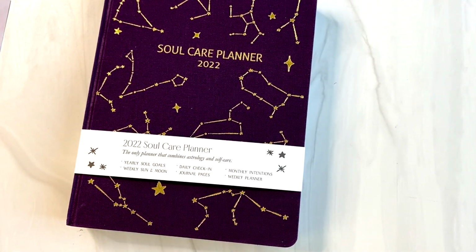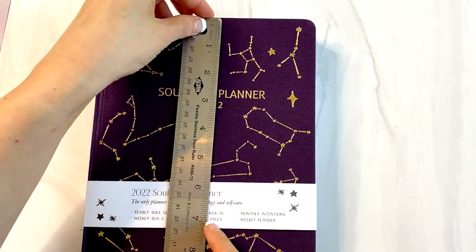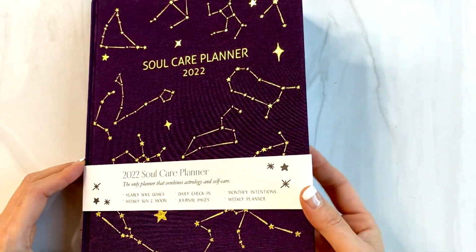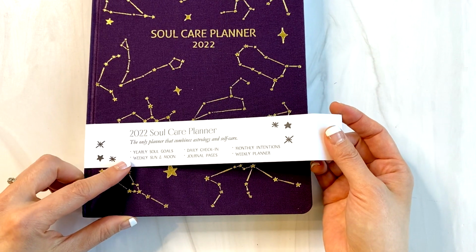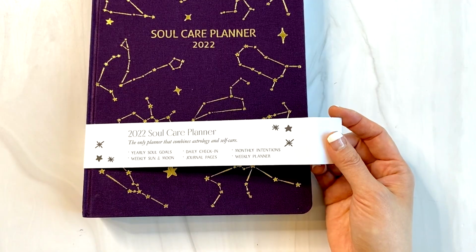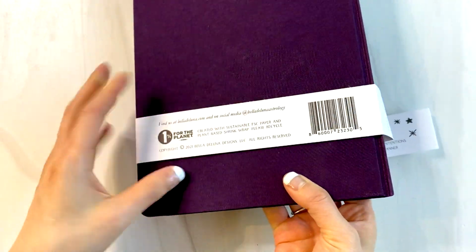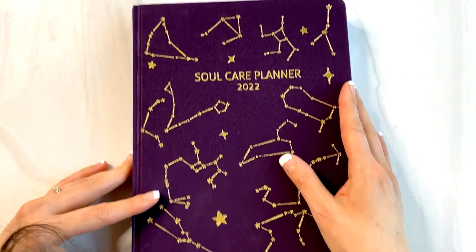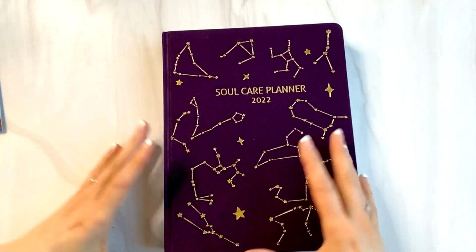All right. So this is actually pretty big. I don't know if you can see this. This is 7 inches wide by like 9 inches tall. So 7 by 9. It has a nice little lap band: "Soul Care Planner, the only planner that combines astrology and self-care. Yearly soul goals, weekly sun and moon, daily check-in, journal pages, monthly intentions, and a weekly planner." And just the ISBN on the back. Let me make sure you can see all of this. There we go. I zoom in too much.